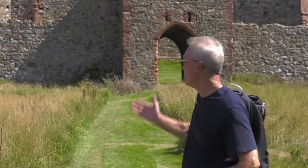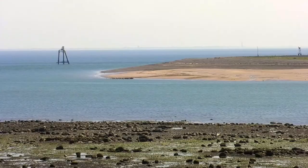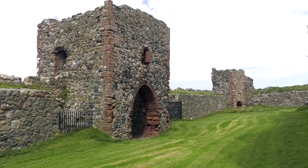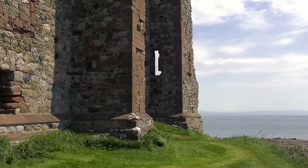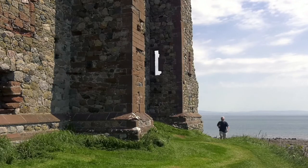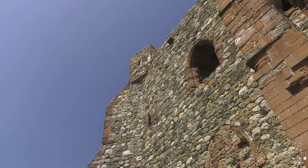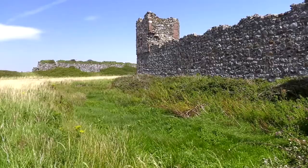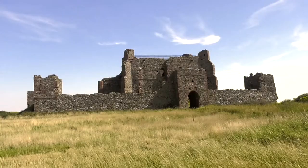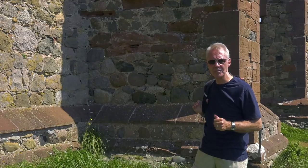The monks of Furness Abbey built Piel Castle in the early 14th century to guard the entrance to Walney Channel. With its high stone walls, moats and men-at-arms, it was also used as a fortified warehouse to keep its cargo of wine, wool and grain safe from the pirates and raiders.